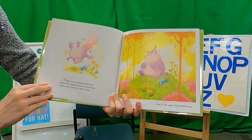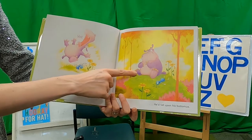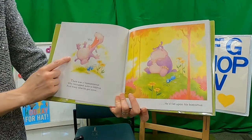There was a hippopotamus who hiccuped quite a lot of us, and every time he got a mus, he fell down on his bottomus.